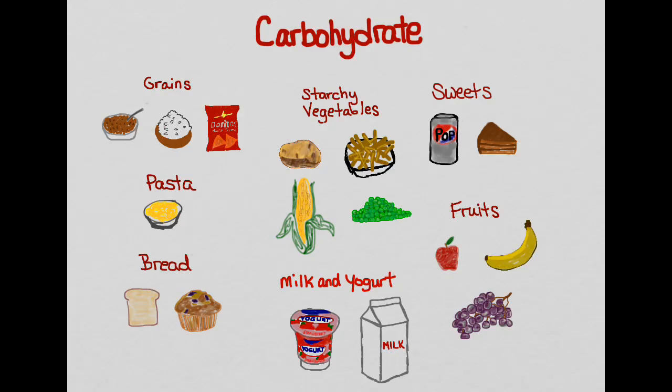Carbohydrates, or carbs for short, are probably the most plentiful kinds of foods. Everywhere you look, you see carbs. Whereas it's hard to find good protein foods and vegetables at the gas station or convenience store, there are always lots of carb options. Carbs are easier to store for long periods of time on the shelf, which is why they are so widely available. Since carbs are so convenient to get, most of us eat too many of them.